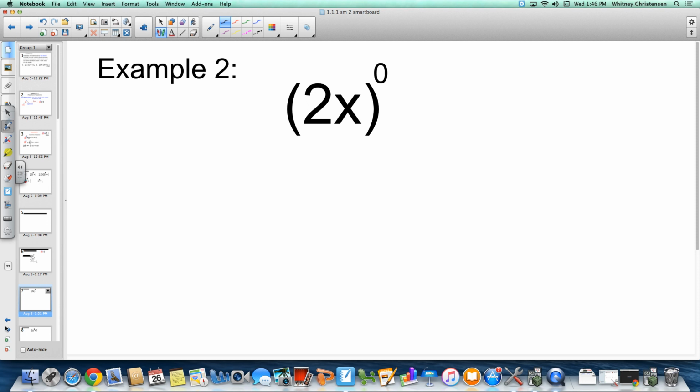Notice this time in this problem, she was able to notice, many of you were able to notice, that 2 and x are in parentheses. So that is saying all this stuff on the inside of the parentheses is raised to the zero power. What's cupcake to the zero power? 1. So what's 2x raised to the zero power? 1. So this is just equal to 1.